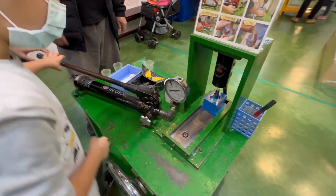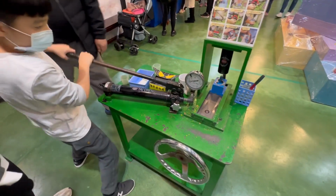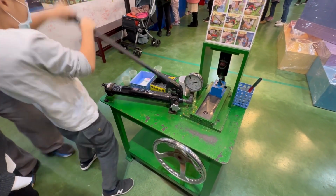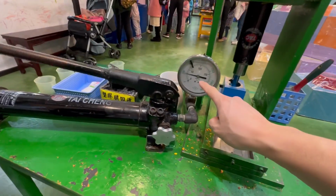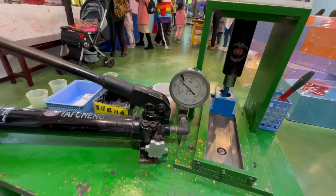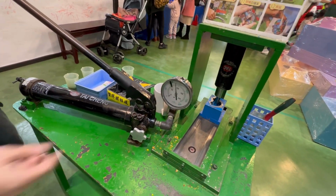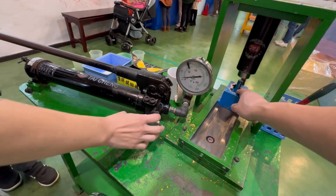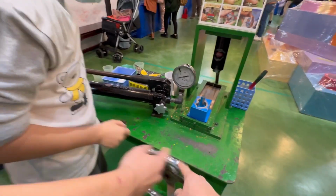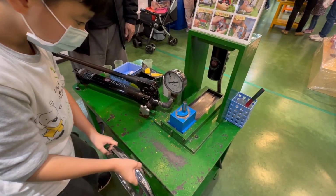Now you go pump it. Okay, good. Now go pump it. More muscle, more. And it's gonna get enough pressure to go up to here. Good, that's good. And then, release it, and then we bring it back. The other way, all the way.